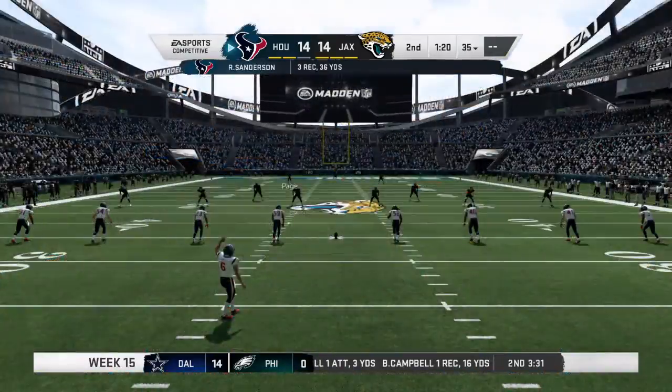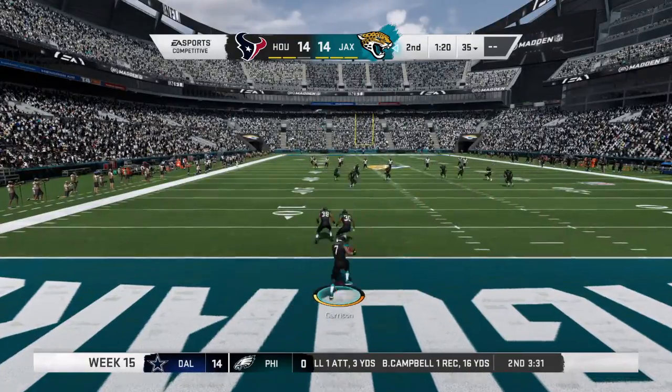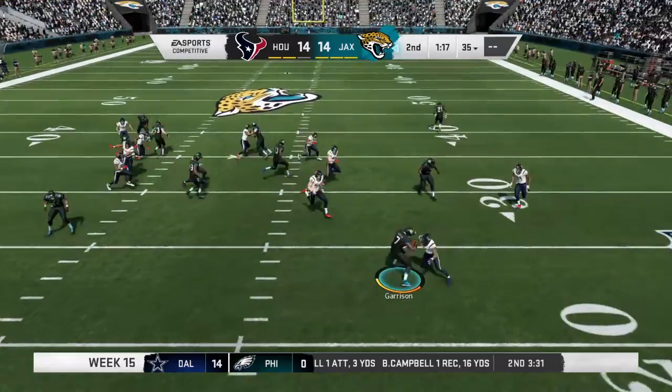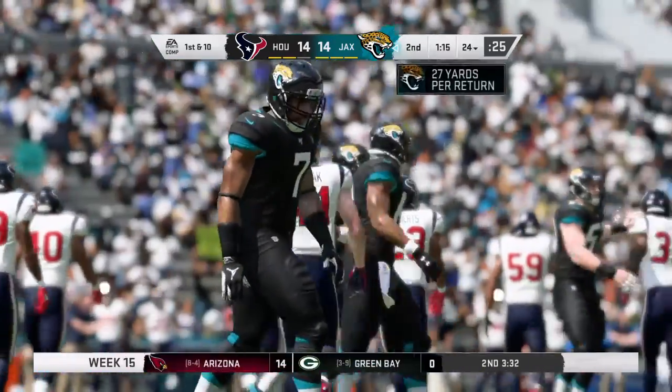Well, that drive started with not a whole lot of real estate in front of them. In plus territory, excellent field position. 2 plays later, pay dirt. This is fielded a couple yards deep. They'll bring it back to just about the 25. Call it the 24-yard line.